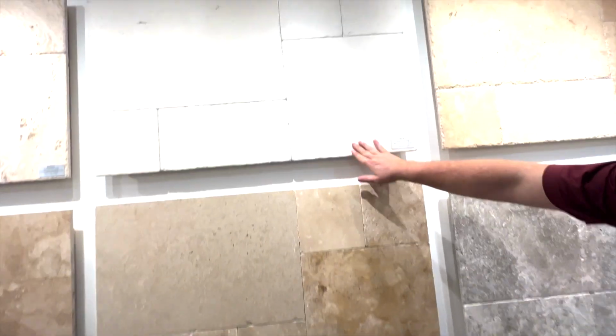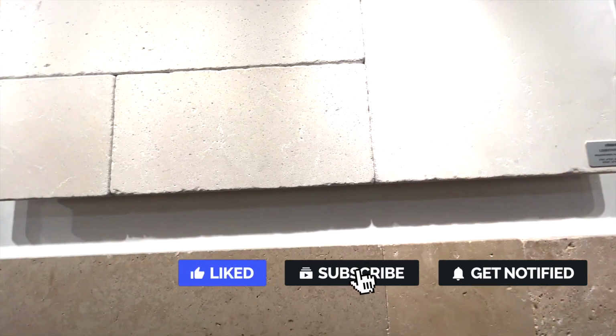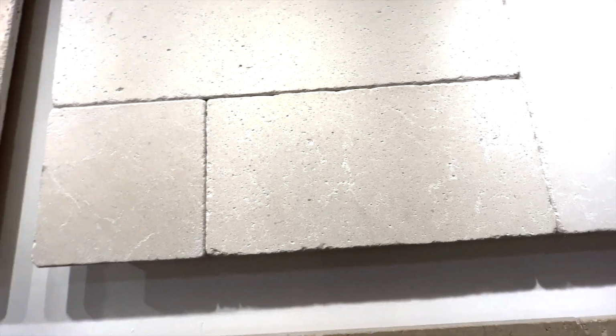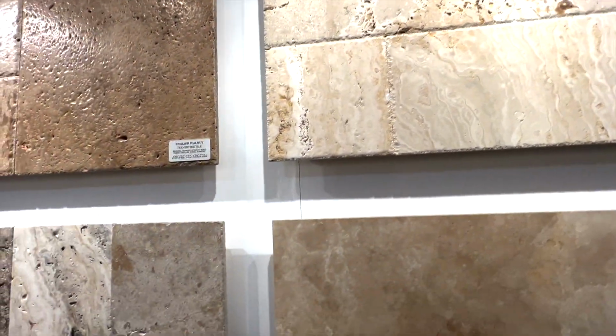This is our straight edge honed, and it's tumbled, so this has a little more of a straight edge on it versus more of a chiseled edge. That's a straight edge honed tumbled. This is going to be the chiseled edge. As you can see, that chiseled edge is very pronounced on that one.